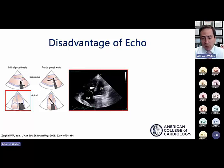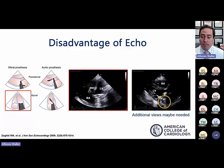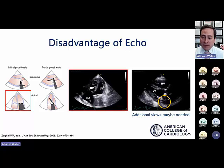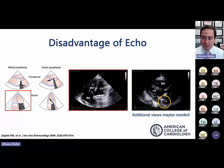This is a more relevant case in terms of someone with a mechanical mitral valve, and we're seeing the exact acoustic shadowing that can occur from a mechanical valve. We can look in other views, and in additional views, in a parasternal long, you may be able to see that there's a mobile echo density in this patient concerning for endocarditis.